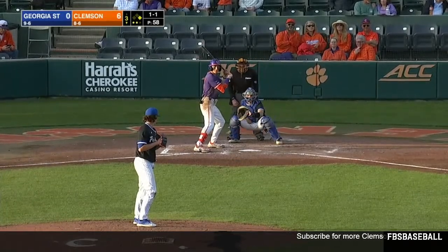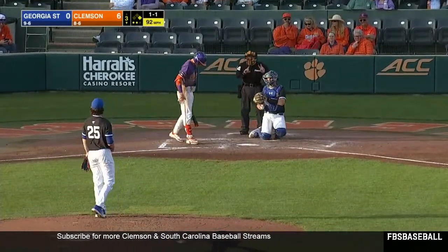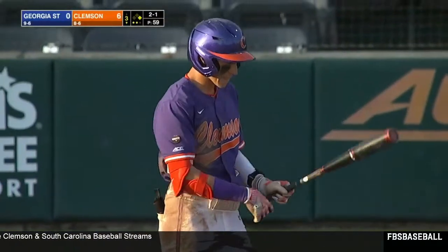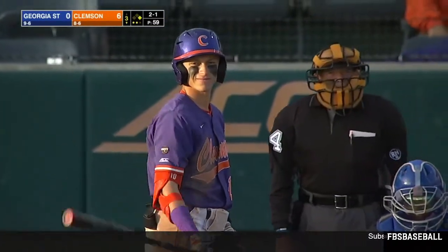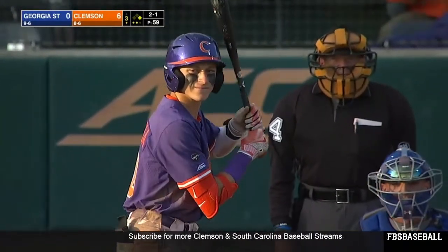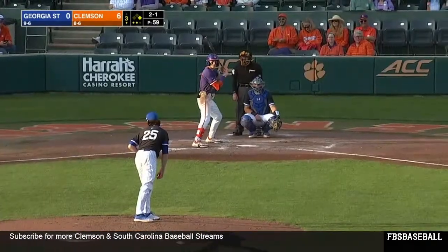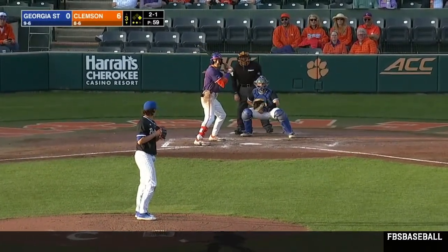The bunt was just a little too hard, I think, Pete. Yep. Just missed. 2-1, the count of the Tiger freshman center fielder. He's got his batting average back up close to .450. He's off to a rough start with his career. He has been hitting right out of the box. You're exactly right. From the very beginning, he swung the bat well and had a great approach.